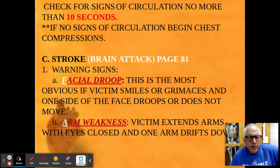So let's start out with talking a little bit about strokes. Now, strokes is not something necessarily you have to do anything with CPR-wise, but it's something you need to recognize. If you see someone having a stroke, you need to get them to the hospital right away because we can get clot busters in them and keep them from having permanent brain damage. So what are some symptoms of a stroke?